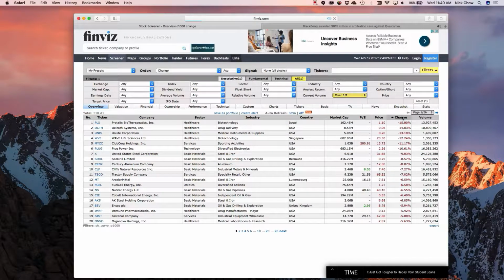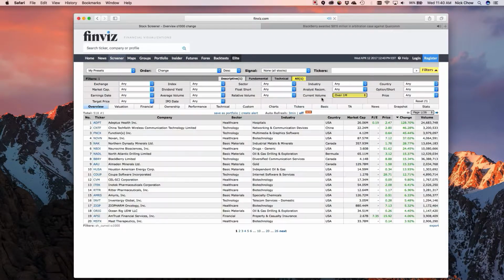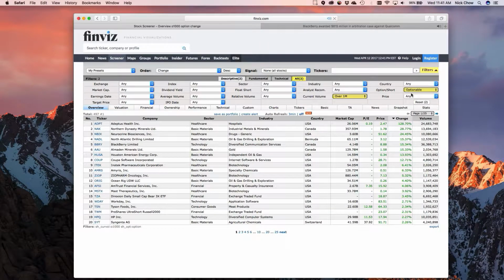The other interesting thing that I like to use is you can find which stocks have options available, or which are shortable. I don't really use the shortable option, but I do use the optionable selection because I like to trade options. So if I select optionable, this will tell me which stocks currently have options available to trade on it. Now, it won't tell you the liquidity or anything of that case.